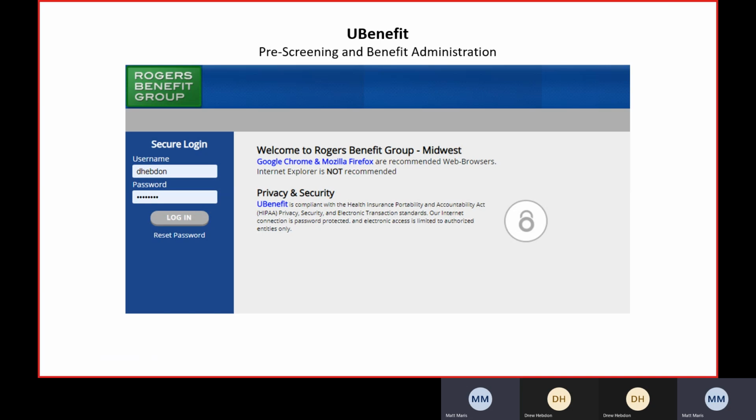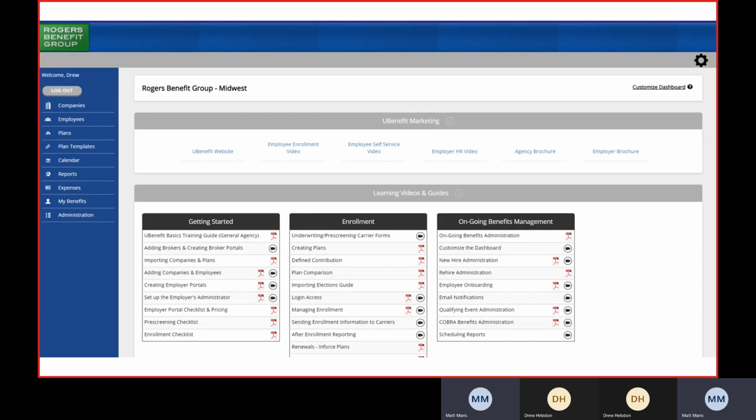Once you determine, hey, our group would like to go through the pre-screen process and or apply for a level funded contract, then it moves from Drew's team over to the new business team. Those of you that have worked with Rogers know that we do a lot of work related to pre-screening, working with underwriting from the various carriers to get you final rates. We used to work with a couple programs called Easy Apps and FormFire, which simply populated insurance forms, enabling us to go to underwriting. We've taken that to another level with our U benefit system, which we'll show you here. It not only does pre-screening, but it also allows the group and the HR folks to work through HR on an ongoing basis. So it becomes the group's own HR tool, which can be customized to the group.